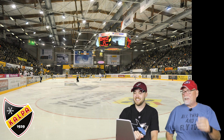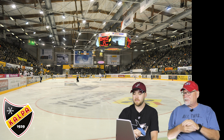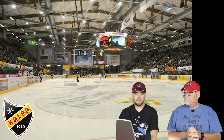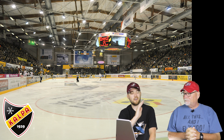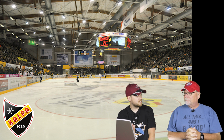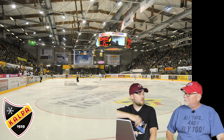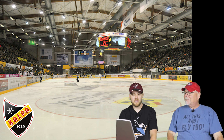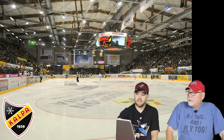Inside, it seats a little over 5,000, or accommodates, I shouldn't say seats, because so many of these arenas have standing room as well. A little over 5,000 people in here. One thing I've noticed in European arenas, in that whole area of the world, a lot have the back wall just flat. There's limited seating at the ends in a lot of European rinks.